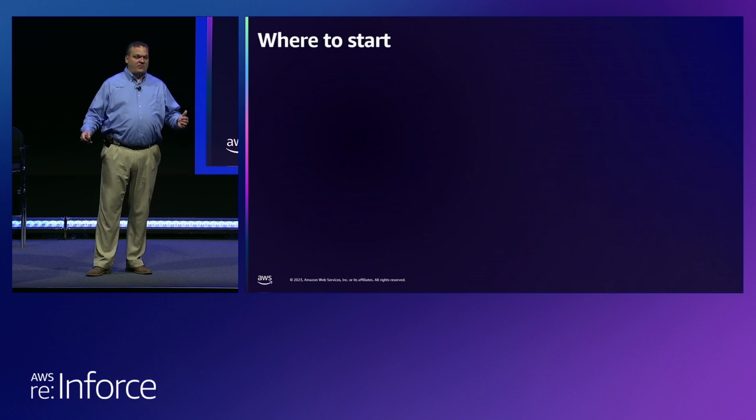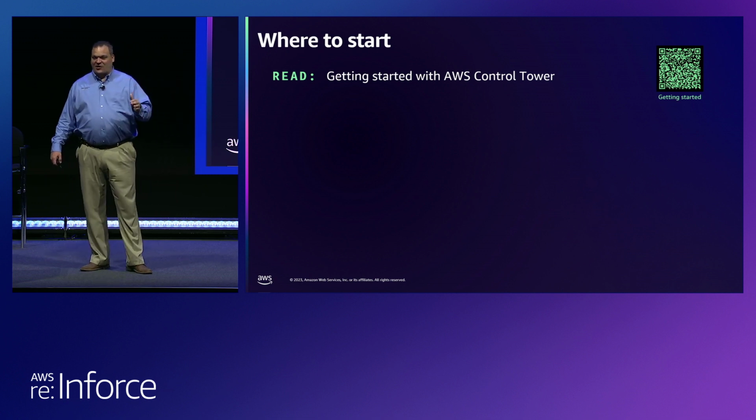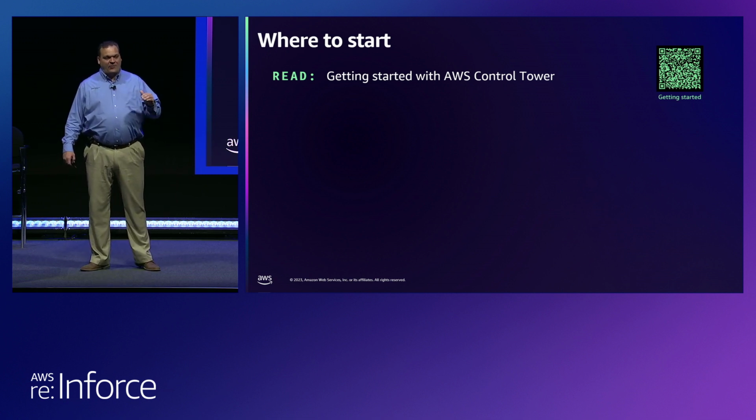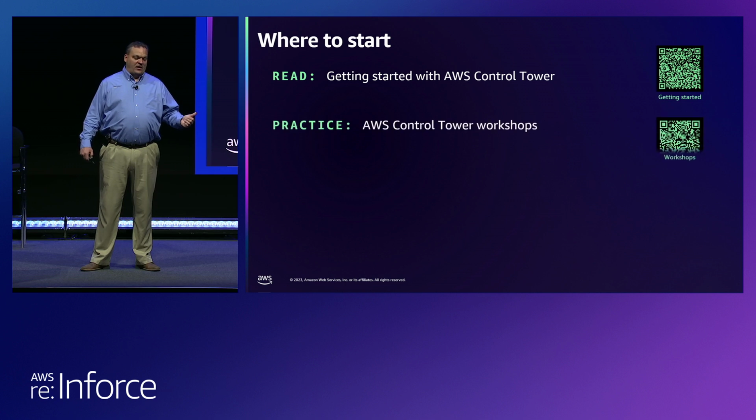So where to start? We talked first about Control Tower. Get familiar with Control Tower. Control Tower is the fastest, easiest path. It's not the only path, but it is the quickest. So take some time to read about Control Tower, understand what your organizational setup is, and work from there.